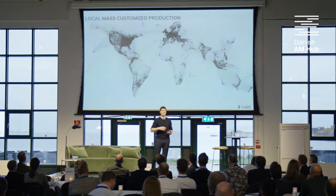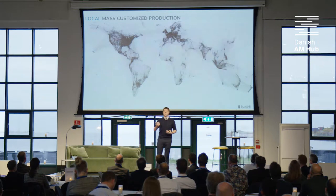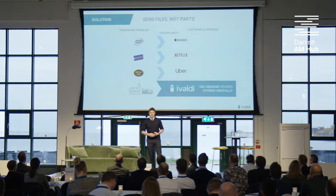In many ways, we're moving back to the medieval society, both in terms of information sharing, everyone knows everything about everyone in the village, and also in terms of production, you can go to your local blacksmith and get whatever it is that you need done. This has been done in other industries.